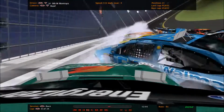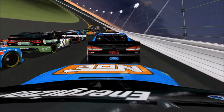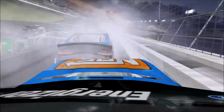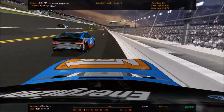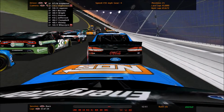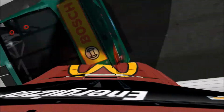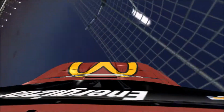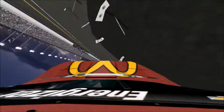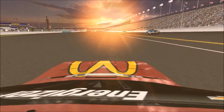Okay, 2 more onboards. Let's go onboard with Stapleton. You can get a pretty good view of this. Look at that. And last onboard, of course, with the 38 of Eli Bright. This is wild. And surprisingly able to drive away. We'll be back with the restart at Daytona.